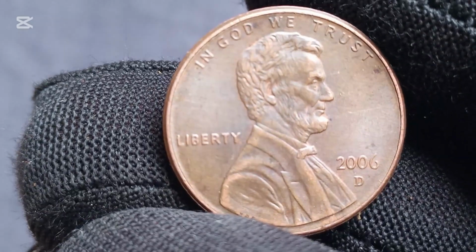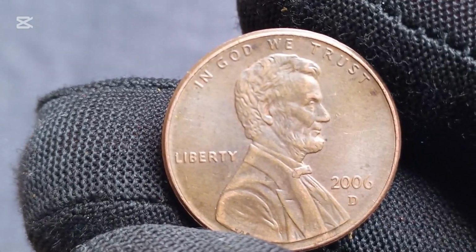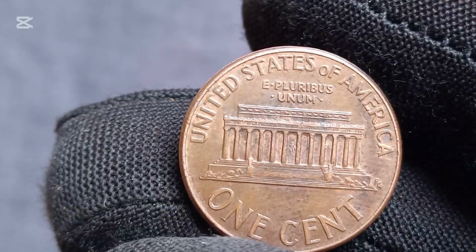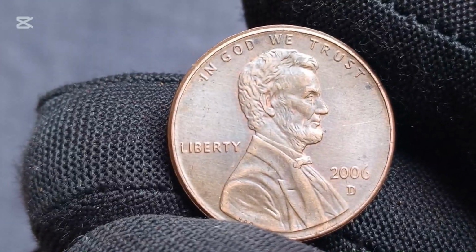The demand for rare pennies has skyrocketed in recent years, with collectors and investors paying incredible sums for high-quality error coins. Depending on the type and severity of the error, a 2006 D Lincoln penny can range anywhere from a few dollars to over $500,000.